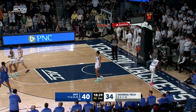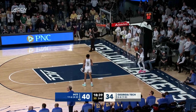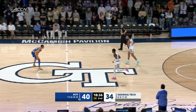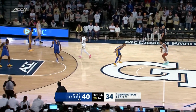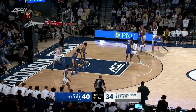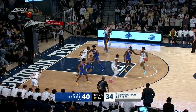Debo's a physical guy, and Debo just bounced off of him. I mean, Burton is just so strong and powerful. You said this in the first half, you would put a lot of size on him. Would you put Franklin on him? I would put my biggest wing on him. And Debo's the right guy to guard him. He has the size and physicality I think is needed. Everyone else, I just think he can play bully ball against.